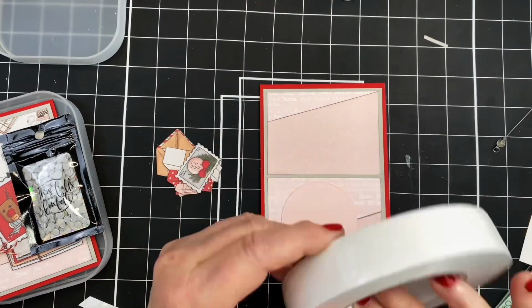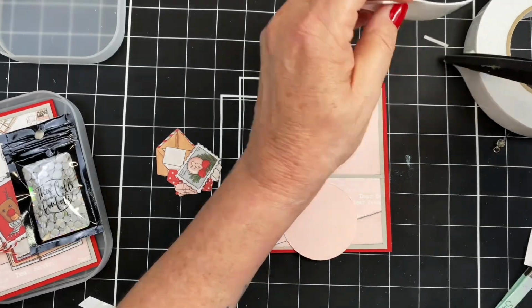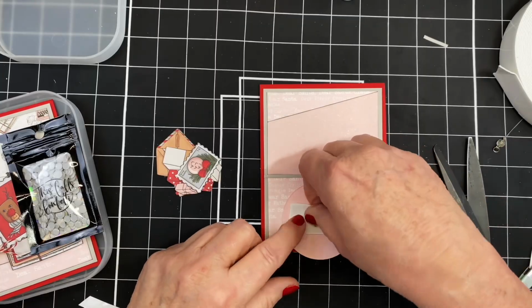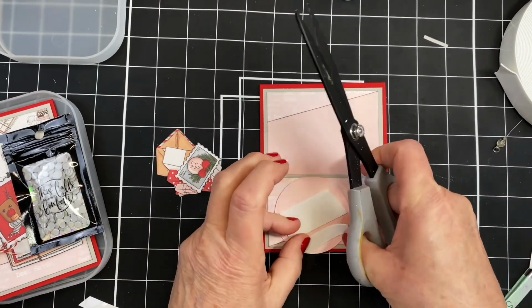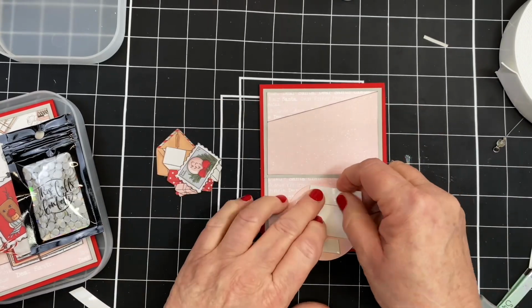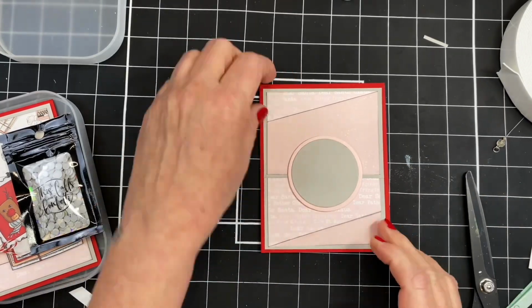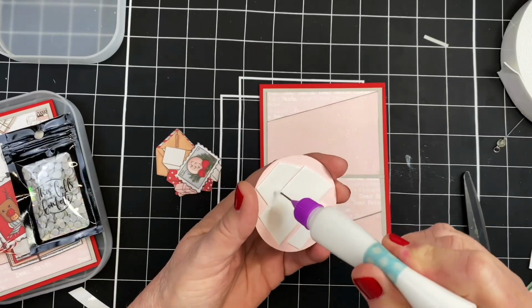Decide where I want that on the card, and I'm going to pop that up before I glue down my ephemera. I think just one, and then I'll just do a little trimming on this. Listen, I'm lazy. I just grab whatever's next to me. Whatever's close. Yeah, that's perfect. It's just a low profile tape, so it's not going to stick out really big because I'm also going to pop up one of the pieces of ephemera.